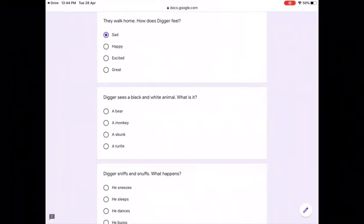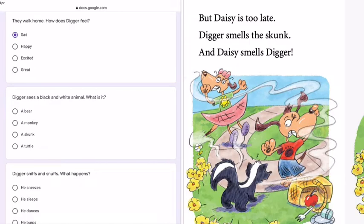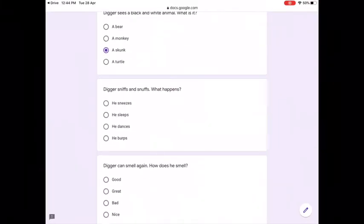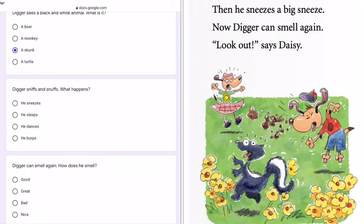Digger sees a black and white animal. What is it? Digger sees something. It is in the flowers. It is black and white. Digger smells a skunk. Digger sniffs and snuffs. What happens? He sniffs a big sniff. He snuffs a big snuff. Then he sneezes a big sneeze.